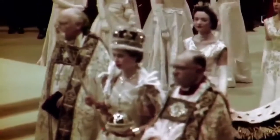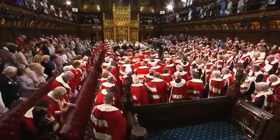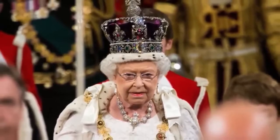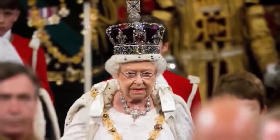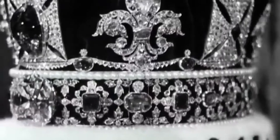Which is probably the most instantly recognisable crown. It is the one that the Queen wears every year for the state opening of Parliament. My Lords, pray be seated. It has some 2,868 diamonds and weighs over a kilo. And the Queen has said that you actually can't look down while you're wearing that crown because it is so heavy to wear. So when you see this thing actually moving, it's a shimmering mass of light with all of these major stones set within.